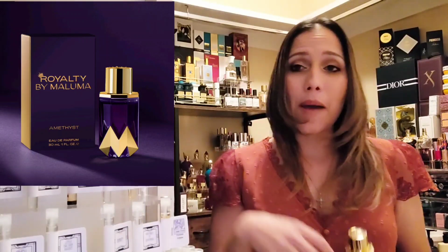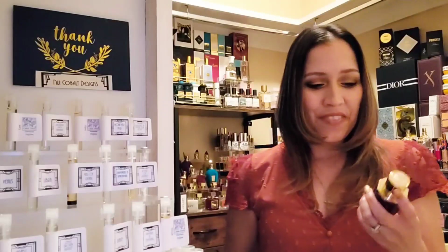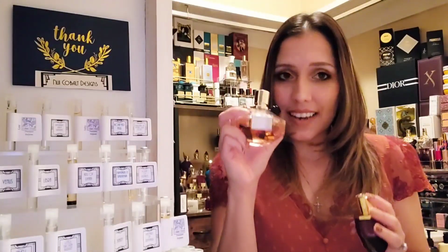I did Central Amber, I did Beauty, and I did Amethyst by Maluma, and I just smelled so sweet and so beautiful. I just loved it. If you do not own Amethyst by Maluma, I have a fruit fly coming for Amethyst. If you do not own this, then another fragrance that is in this realm is Flower Bomb Nectar.